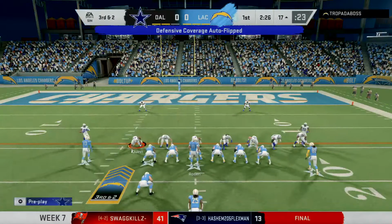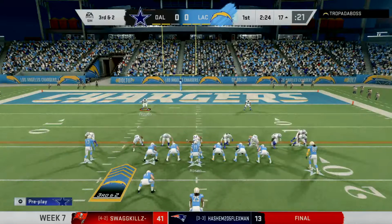Hey, we got to get to the ball, team. We got to get to the ball. Let's keep moving.